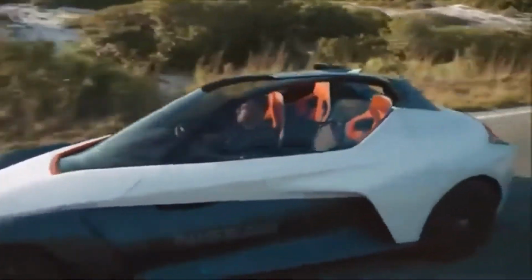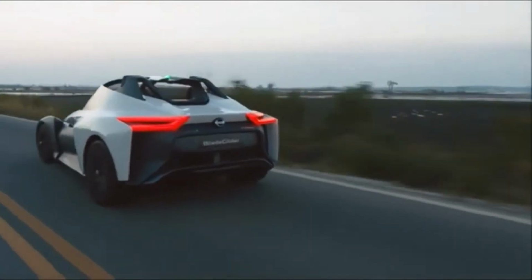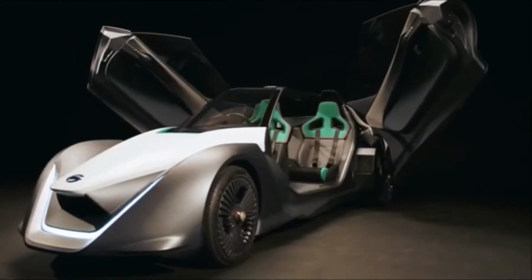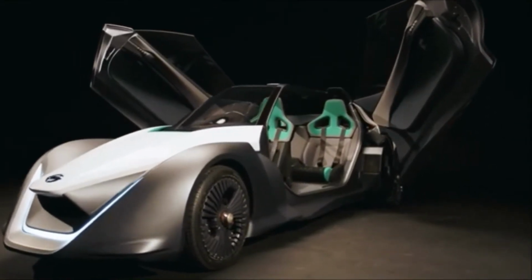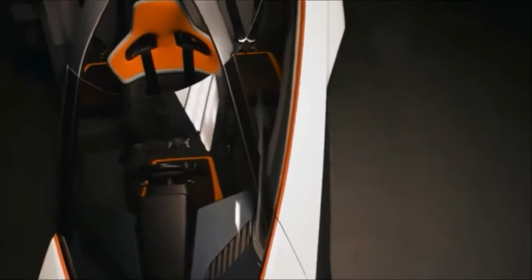As already mentioned, instead of fuel, the car uses electricity. This, however, doesn't prevent it from achieving great power. It's capable of accelerating up to 190 km per hour. In addition, the acceleration time from 0 to 100 km per hour is less than 5 seconds.